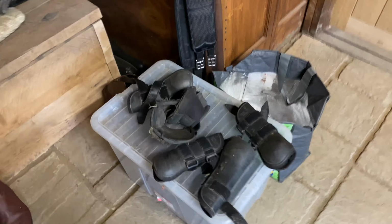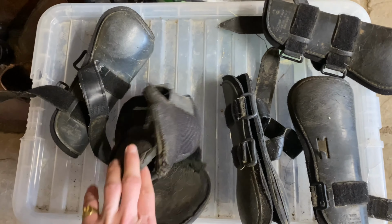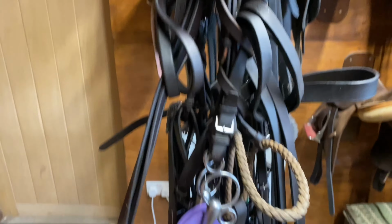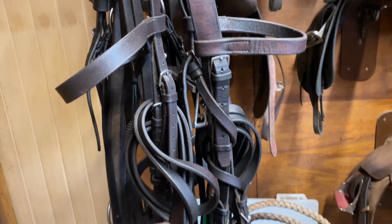It's going to be a bit of fun. I've cleaned everything and hung everything out to dry. You can see I put all the boots out. These were soaking wet, as you can imagine. I've hung those up. All the bridles have been cleaned. See, the wind, it's bonkers. It's so important to keep your tack clean and conditioned.